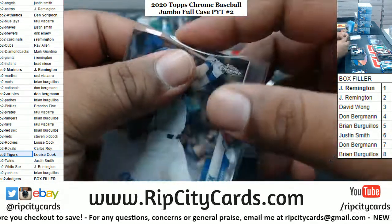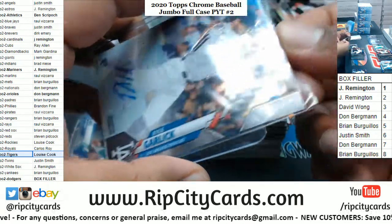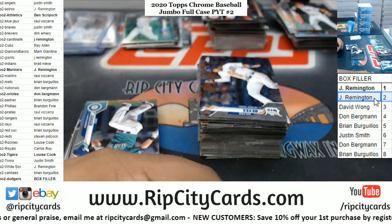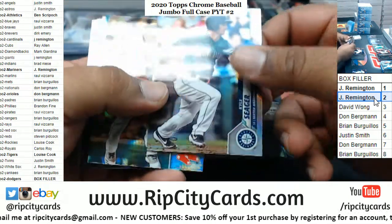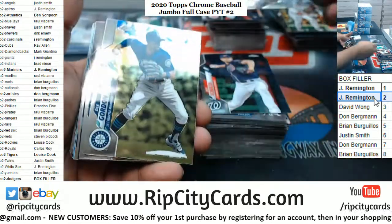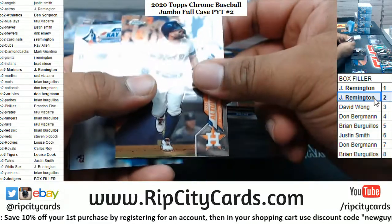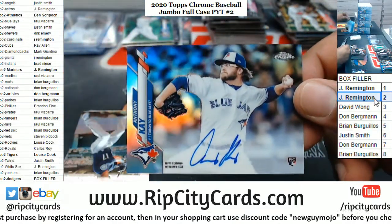Another Dodger autograph. Kyle Garlick again for the Dodgers. Wow, John is on a tear. Which card are you referring to as a SP, Raul? Got Anthony K, rookie out of Blue Jays.